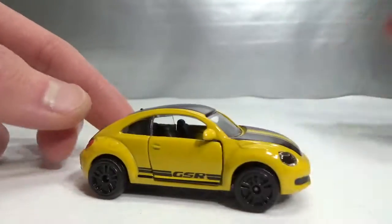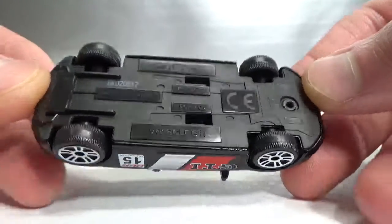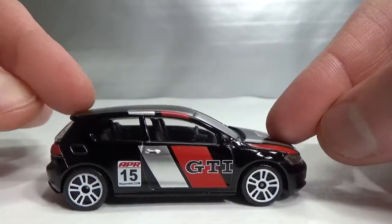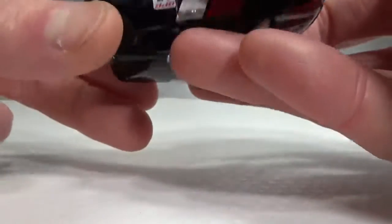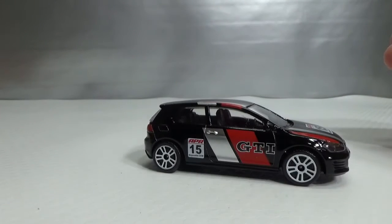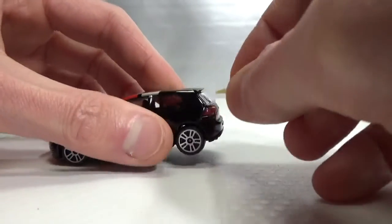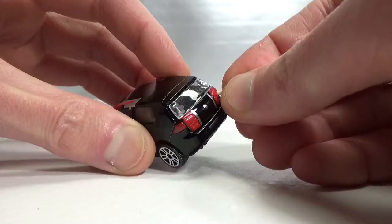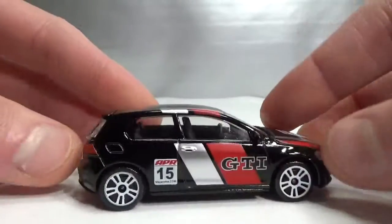Then we get the VW Golf Mark 7 GTI, 1:64 scale, little suspension predominantly in the front, lensed headlights, opening tailgate, that should open, but it won't now. Come on. I need something to pry it open. Let's see if I can get this in between here. It's really not opening. Don't know what's up with it. No, I'm sorry. It won't open. So I can't show you.